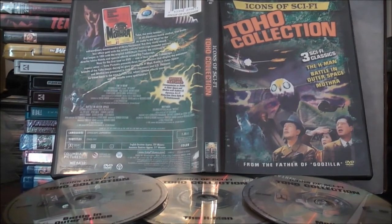So here we have it, the Toho collection, 3 classic movies from director Ishirō Honda. Starting off with the H-Man, 1958, horror sci-fi with similarities to the Blob, surprisingly enough, as a new race of beings risen up from out of the nuclear H-bomb testings take on a globule form and consume all they touch that are of living being.